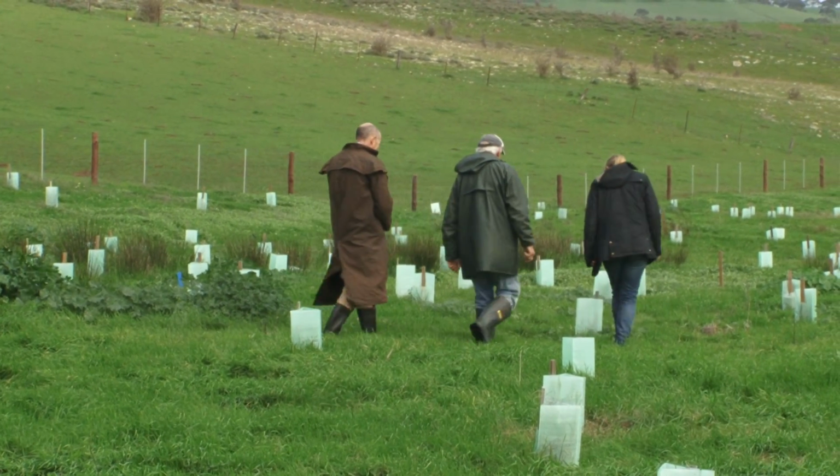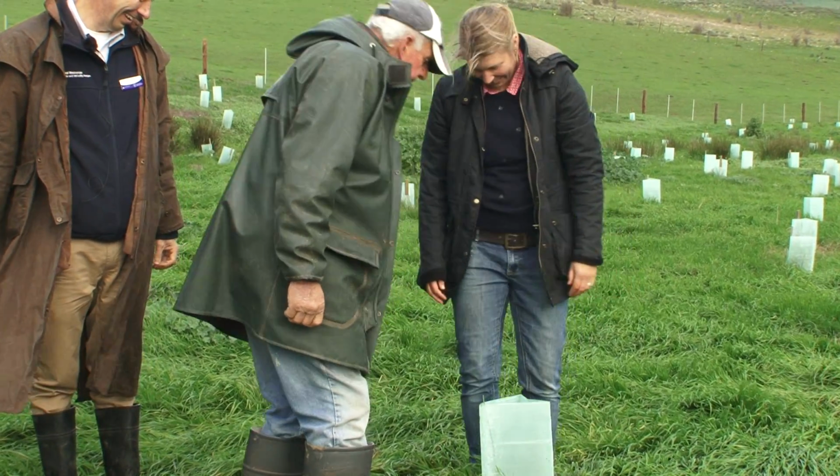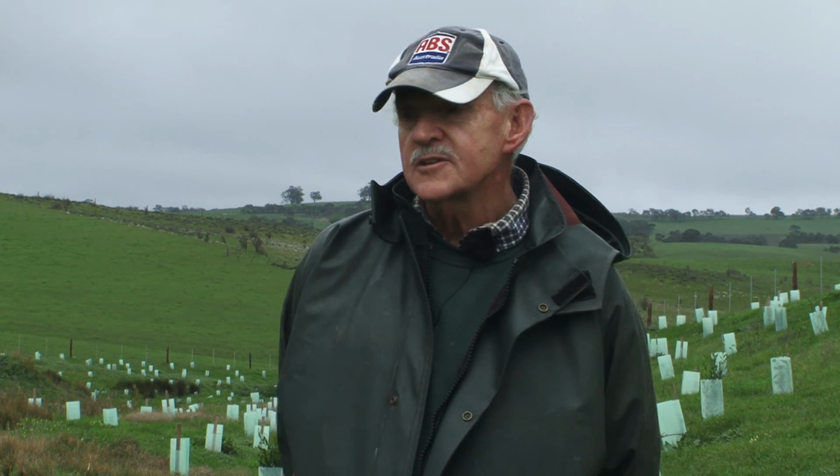And it's been tremendous to be involved in this and to have had this support, because I don't think we would have been able to do the fencing, but so far as the plants are concerned that were put here, I don't think we would have been able to do that on our own. We wouldn't have known where to start and what to do.